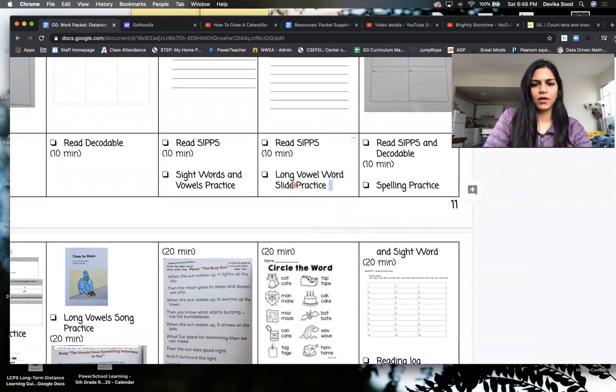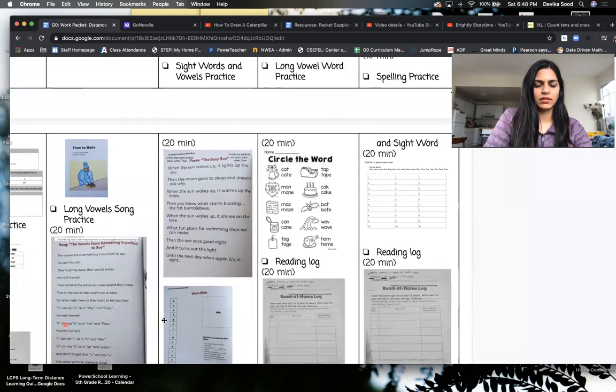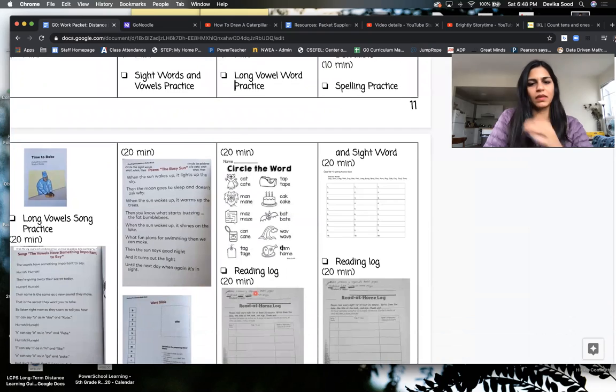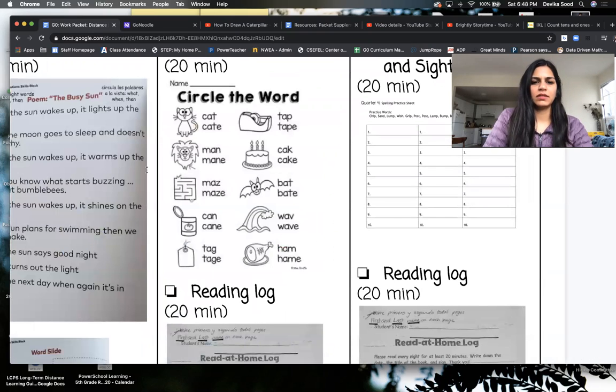Sorry, this is the long vowel practice, not the slide. The slide practice was actually the day before. They're going to do this worksheet. They're going to circle the word.